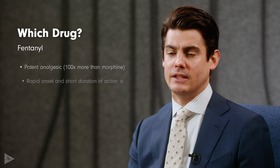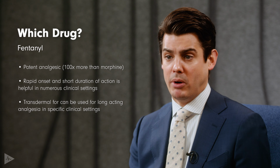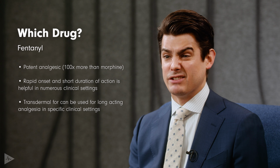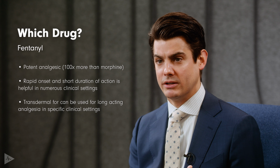So why not fentanyl? We talked about how this patient received fentanyl in the emergency department and on the floor. It's a great option because it's a potent analgesic, 100 times more potent than morphine. So again, we can use lower doses and get a good effect. It has rapid onset and a short duration of action, which is really helpful in a number of clinical scenarios.